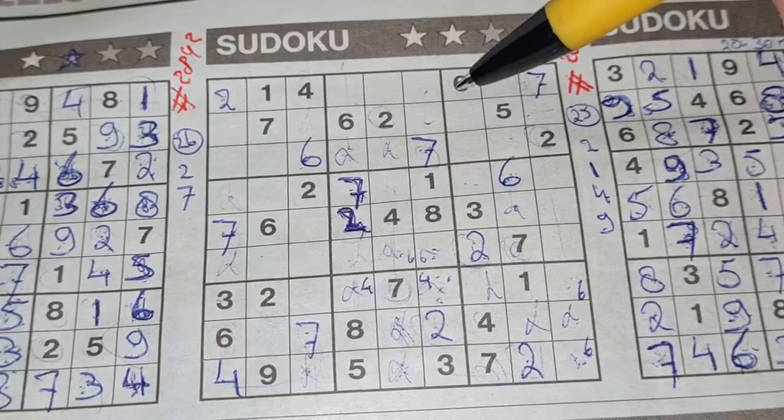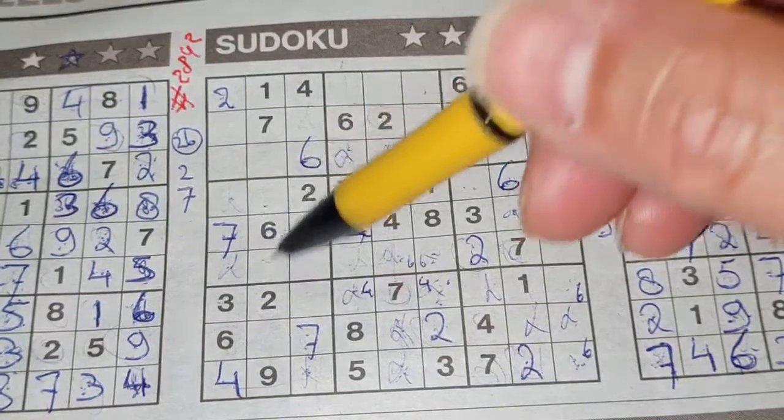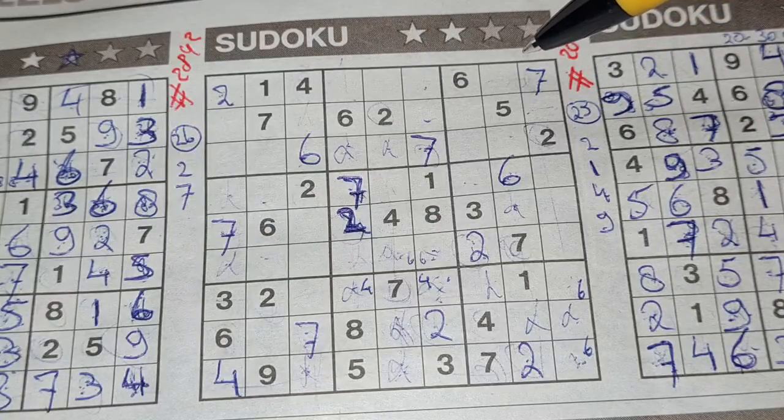Okay, I cannot continue with the 4. Let me see another digit.